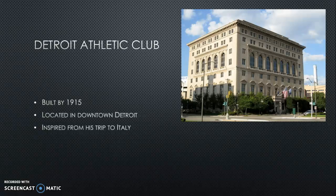And then lastly, the Detroit Athletic Club, or as people often refer to it, the DAC. This was built by 1915. It's located in downtown Detroit, and this building was actually inspired when he went to Italy. He went to Rome, and he based it off the building, the Palazzo Farnese.